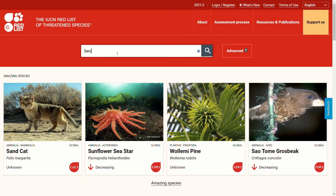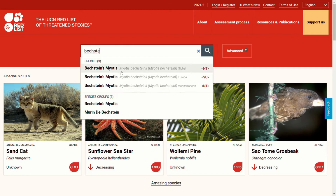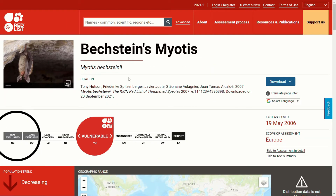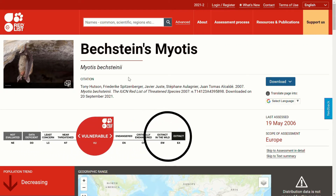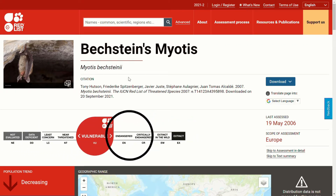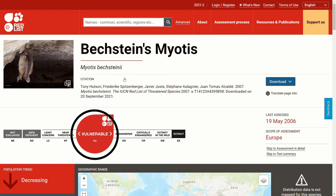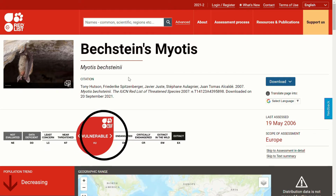You can see here that across Europe, the Bechstein's bat is listed as vulnerable, with a decreasing population trend. There are various categories that species can fall into, based on meeting a variety of criteria, with vulnerable meaning that this species is considered to be at high risk of extinction in the wild, but not such a high risk that it gets placed in the next and more commonly referred to category of endangered.